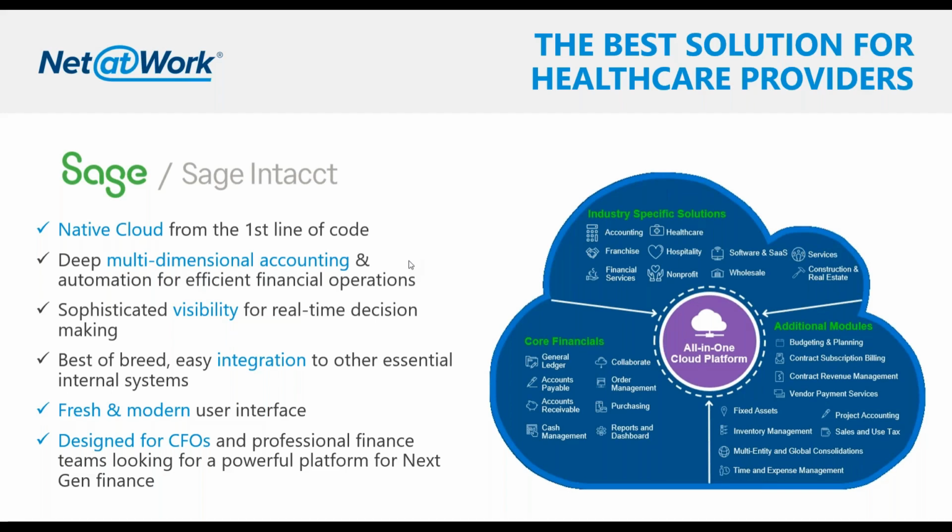We talked about how important integration is. So regardless of which EMR platform you use, you could be using Epic or Cerner or eClinicalWorks or whatever you happen to use for your patient record system, it has the ability to integrate with any of them, and for those data flows to be completely automated in a secure way.